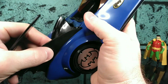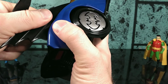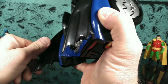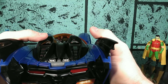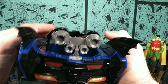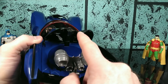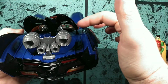And they should clip in like so. On the back there is a booster rocket. You pull up on this and that pops out for a super booster rocket. I feel like that's neat. I feel like a little villain prison capsule would have been better.